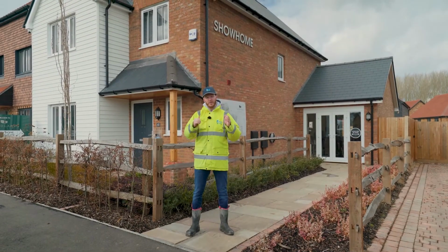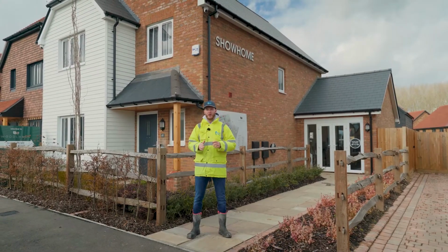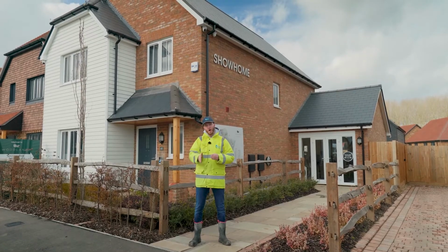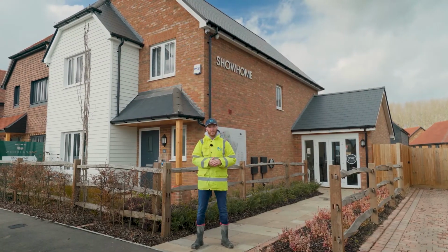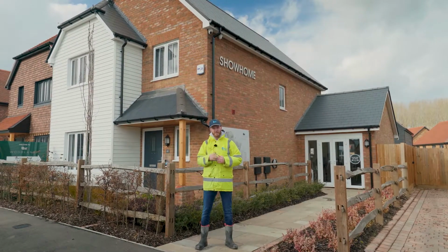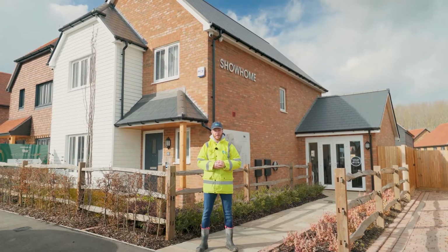Today we're down with Esquire Developments at their Woodlands project to show you guys around how we manage a large construction cleaning project. Esquire Developments, arguably one of the fastest and best up and coming home builders in the southeast, and we're proud to partner them. So let's have a look around the development and take you through the cleaning process on a construction site.